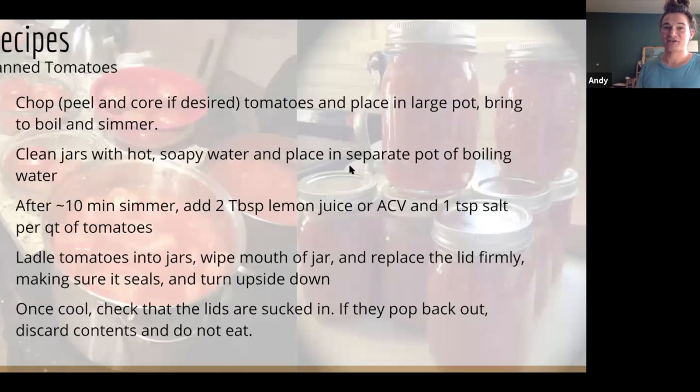Nothing quite like fresh tomatoes for pasta sauces, salsas, or chili. And with the magic of canning, you can enjoy homegrown tomatoes year-round. Some people might have told you that canning is difficult and dangerous, but I've been canning tomatoes at home with nothing but a few large pots and some mason jars for years, and I've never had any issues.